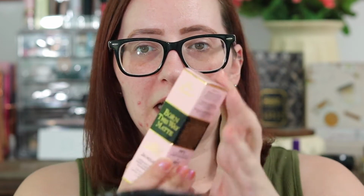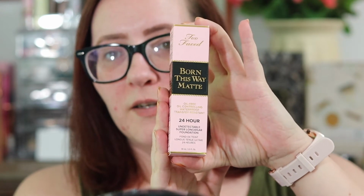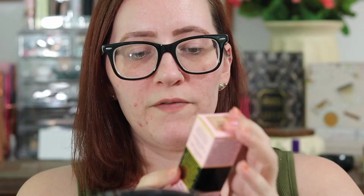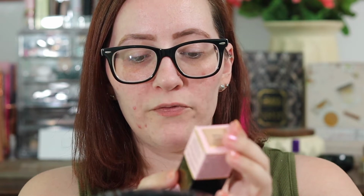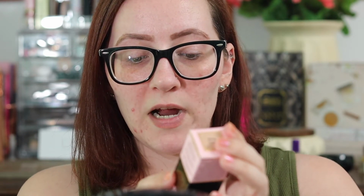Today what we're going to be doing is a foundation wear test. We're going to be trying out the new Too Faced Born This Way matte, oil-free, oil-controlling, waterproof, transfer-resistant, 24-hour, undetectable, super long wear foundation. Also super long name. But we're going to be trying this out today and seeing what we think of it.